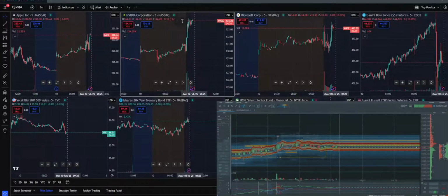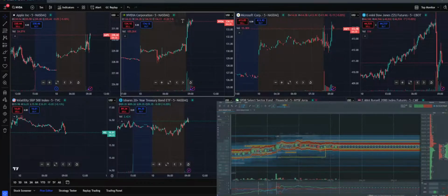XLF is about to put a new low of the day in, so watch the banks.